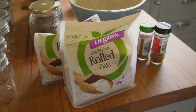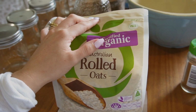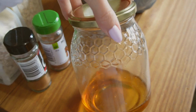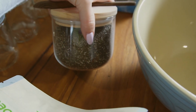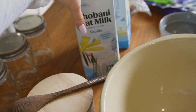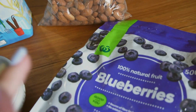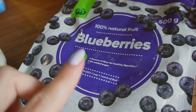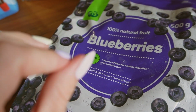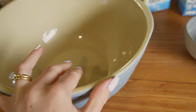okay, so here's a quick overview of everything that I'm going to be putting in to begin with. So we've got the oats, obviously, nutmeg and cinnamon, honey, I've got more of this in the cupboard, don't worry, chia seeds, vanilla oat milk. I was going to use plain, but I think that the vanilla will give it a little bit more flavour, raw almonds, and I'm also going to pop the blueberries in now because they're frozen, and you know when frozen blueberries sort of start to defrost and all the flavour comes out and they're just lovely. So I'm going to pop all this in now.